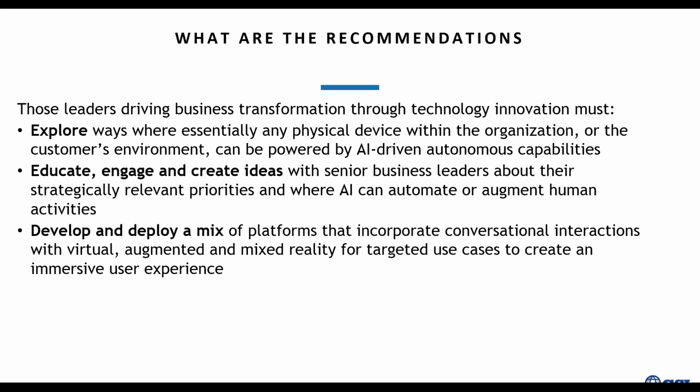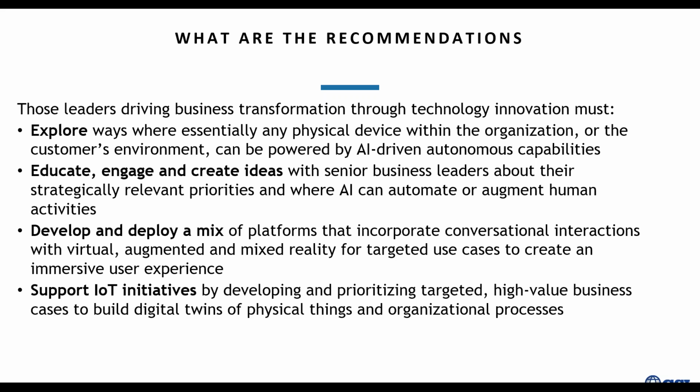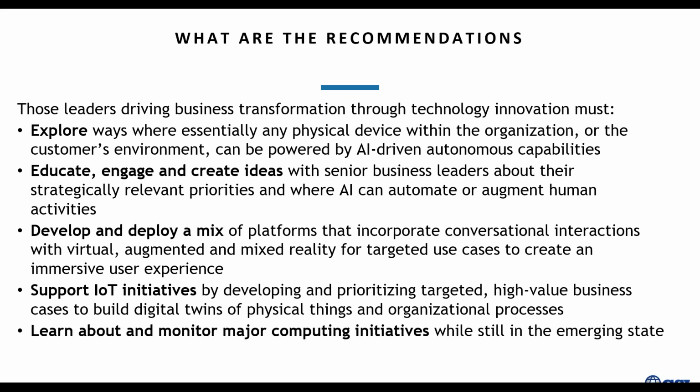We need to understand that IoT is at the forefront of everything that's happening, and we have to start embracing and supporting that type of technology. And we have to learn and monitor what is happening in the technology arena. How is it going to affect me at the beginning of its life cycle?